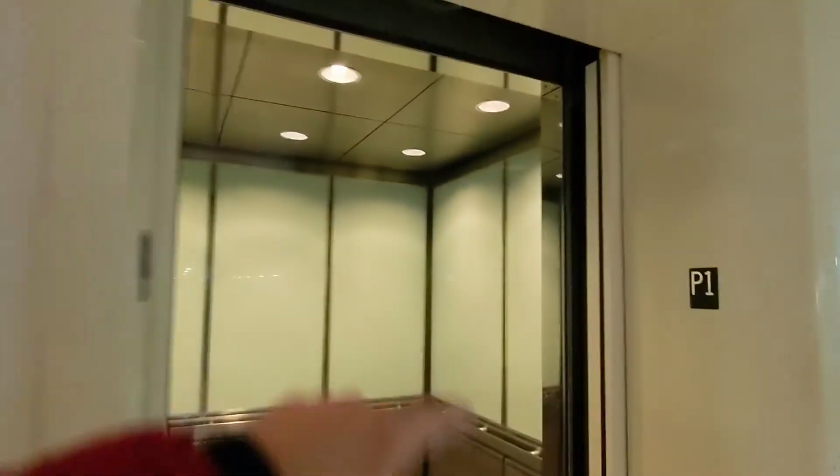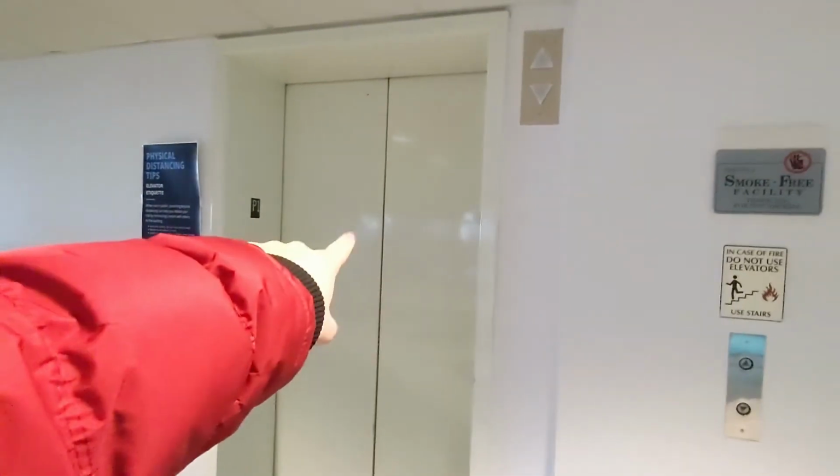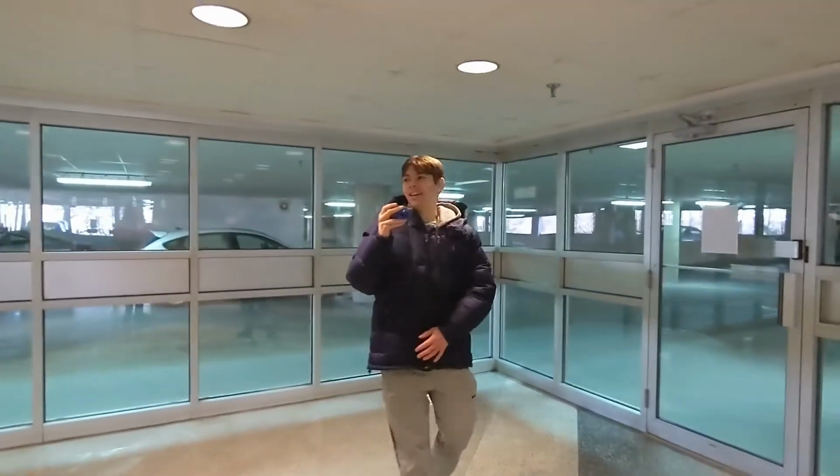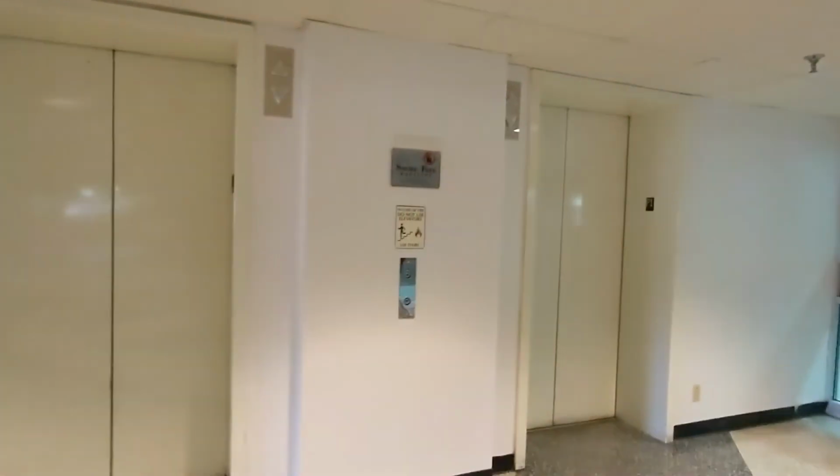This one shook a lot, and then this one at the bottom floor shook violently when the doors were opening. Really? Yeah, it was crazy. Well, that's my steam doors for you. That's right. That also had a burn down in the air.